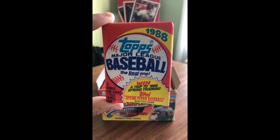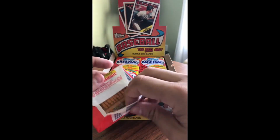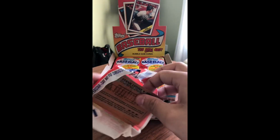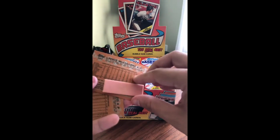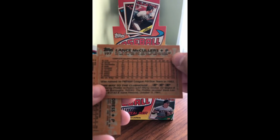Today, we've got 1988 Topps Baseball in my hand. I've got 36 packs. We're going to go through here. No inserts in here. A couple of key rookies in the set. Tom Glavine, probably the most notable of them. Lots of Hall of Famers, lots of MVPs, All-Stars.